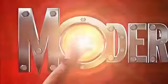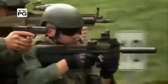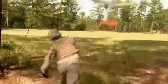We now return to Tiny Weapons on Modern Marvels. We've seen how advances in technology have made weapons smaller, more maneuverable, but just as deadly. These tiny tools make fighting more efficient, both for the good guys and the bad. But another, more secret group of weapon wielders relies on miniature devices to survive.